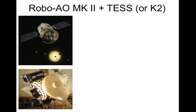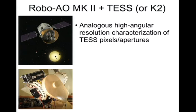Some of the real drivers for science for this particular system, the real big one that's coming up, is doing follow-up of TESS objects. TESS is kind of a follow-on to the Kepler mission, but instead it's going to be looking all sky, and it's going to be much shallower. So it's going to be identifying quite a large number of objects, and we're going to be trying to do analogous angular resolution characterization of all these objects, much in the same way that we're doing with Kepler.